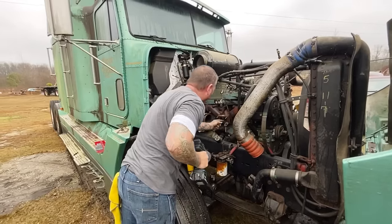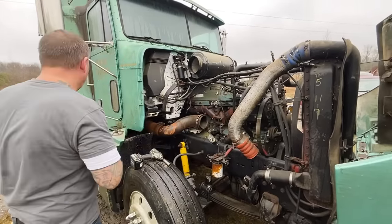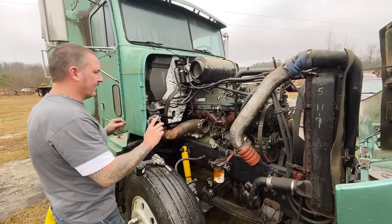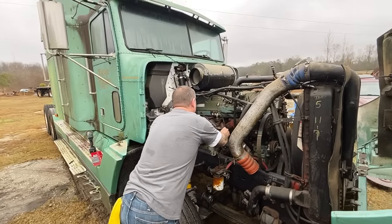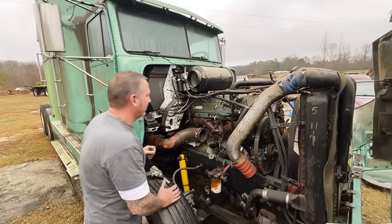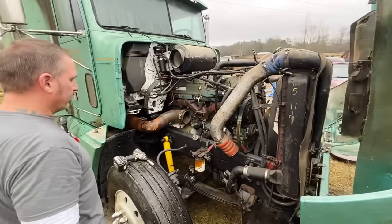The center's almost burnt out of that, and I'll tell you why. This is supposed to have a divided gasket, but it doesn't. It has an open center gasket, and the heat from that exhaust is melting that thing. So we're going to end up putting a new exhaust manifold on this truck, but not today.